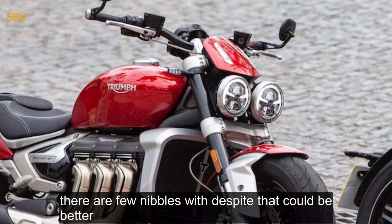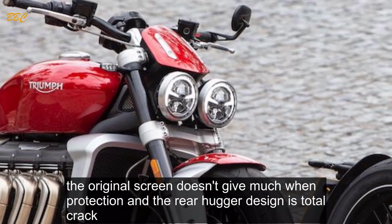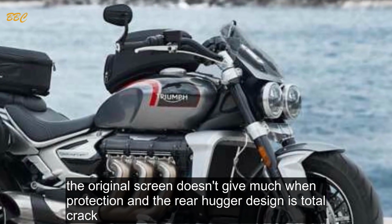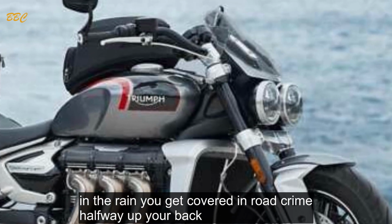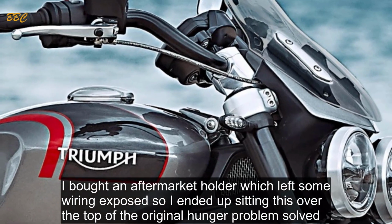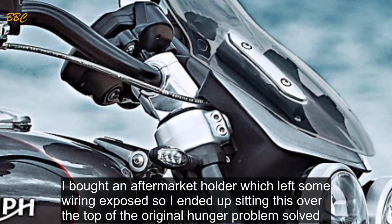There are a few niggles with this bike that could be better. The original screen doesn't give much wind protection and the rear hugger design is total crap. In the rain you get covered in road crud halfway up your back. I bought an aftermarket hugger which left some wiring exposed, so I ended up fitting this over the top of the original hugger, problem solved.